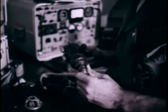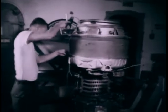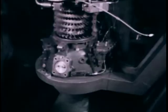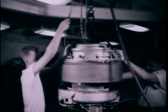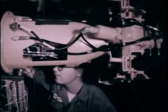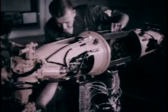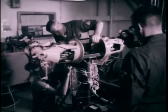Both small and large damaged or deteriorated components are brought from the combat zone directly to the maintenance shop for repair. This avoids the long, costly shipment back to depots in the United States and ensures return of the items to combat in the shortest possible time. There are 32 separate aircraft maintenance shops aboard the Corpus Christi Bay, with capability for all types of disassembly, repair, rebuilding, and checkout.